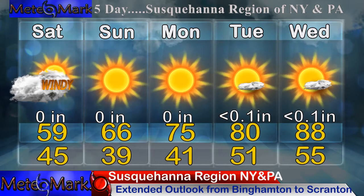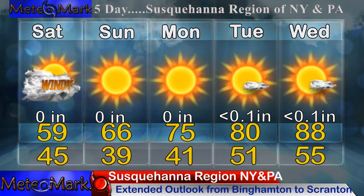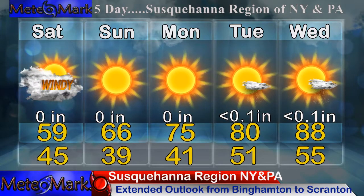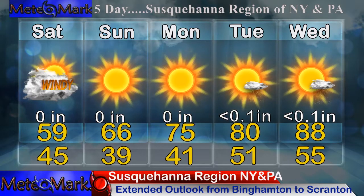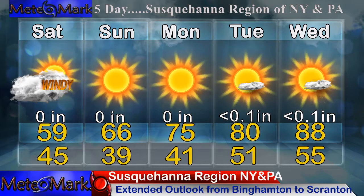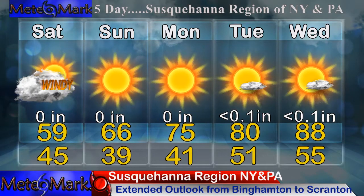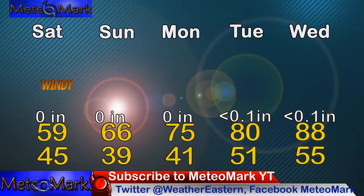We'll finally make it up to double sixes, but that's still well below your average for this time of year. Finally, Monday, we get towards average, 75, low 41, and we start to get towards the 80s. In fact, we flip it back towards more heat by Wednesday, double eights, and we'll have a chance of showers for Tuesday into Wednesday, but it won't be an all-day event, probably a 20 to 30% chance.